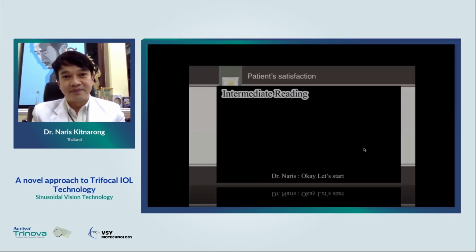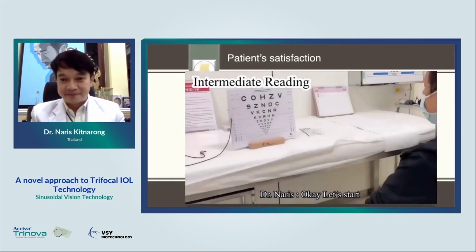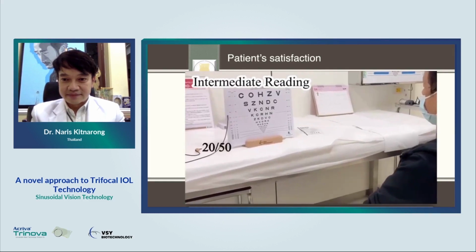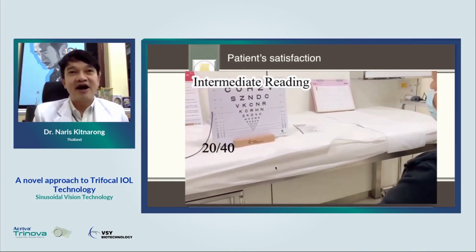This is the video of my patient that I operated on last week, okay? I operated on the right eye first, and the next day the patient was very impressed with the results, and she asked me to do the second eye the next day. And this is 1 day after the operation. So I test the intermediate vision, and she got 25.